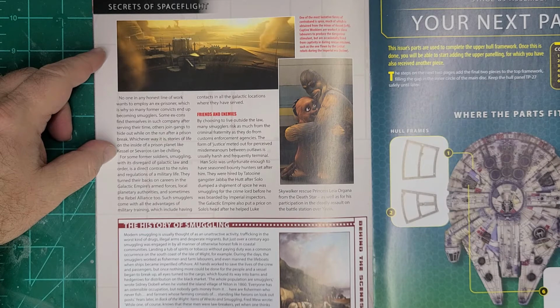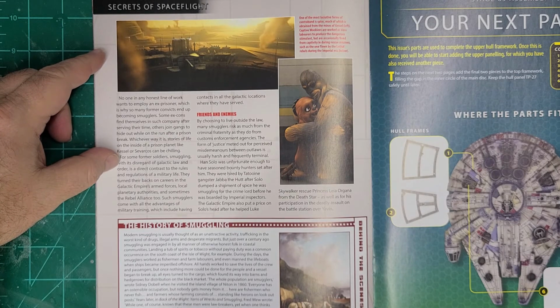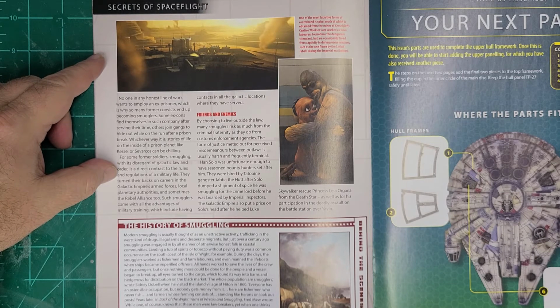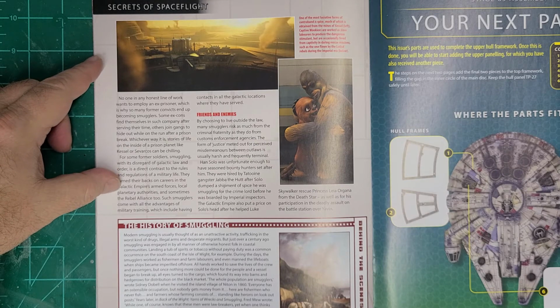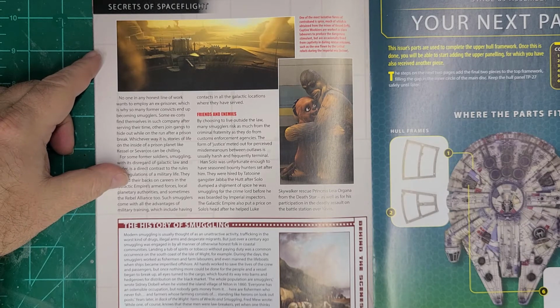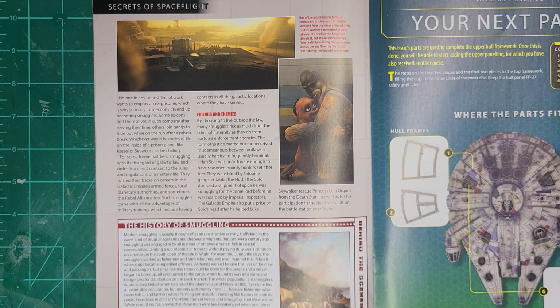For some former soldiers, smuggling, with its disregard of galactic law and order, is a direct contrast to the rules and regulations of a military life. They turn their backs on careers in the Galactic Empire's armed forces, local planetary authorities, and sometimes the Rebel Alliance too. Such smugglers come with all the advantages of military training, which include having contacts in all the galactic locations where they have served, friends and enemies.